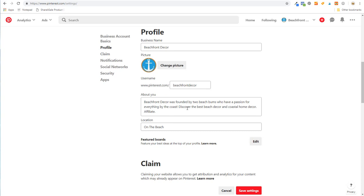One main thing to keep in mind is that you do want to enter a few of your keywords into the description. So we have beachfront decor, founded by two beach bums, and then discover the best beach decor and coastal home decor. So those are two ways to really get more people to see your profile and find you, by making sure your description has good keywords there that people are actually typing in that actually represent your brand, and also making sure you have a nice picture here because that's also going to represent your brand by a lot of your pins.